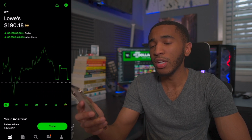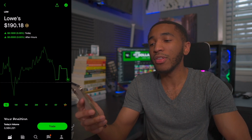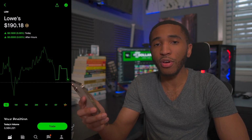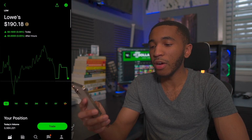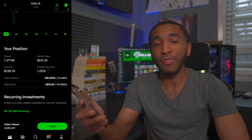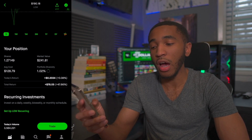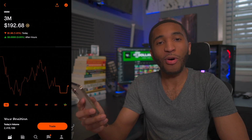Next up, we have Lowe's. Solid stock as well, does the same thing. I have all these kind of grouped together for a reason, but Lowe's basically does the same thing. If Lowe's is going up, then honestly, the whole industry is probably going up. Either way, $190 a share right now for Lowe's. I have about 1.27 shares of Lowe's, and I'm up about 50% on that, which is $78. So good stuff there. Their dividend yield is 1.22%. I told you guys I got all these bundled together.